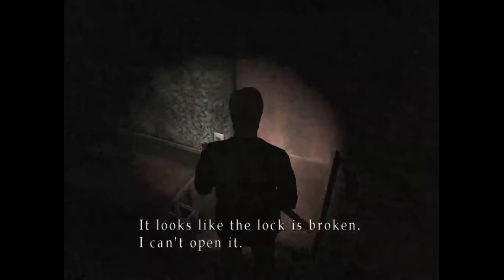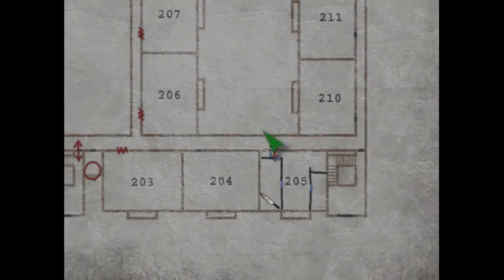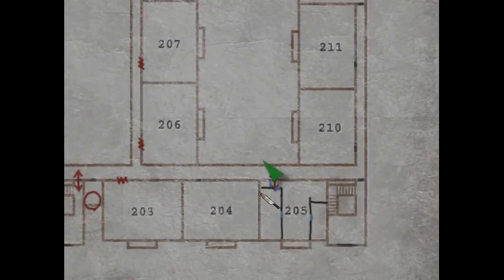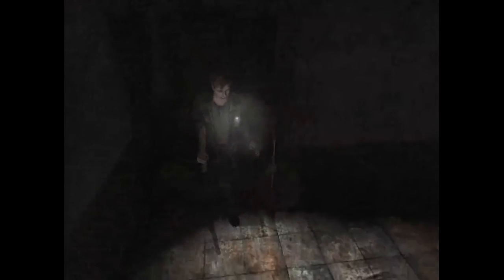Oh, that was quite creepy. Lock's broken. Let's go back to that. Well, I'm lost. Well, let's look at our map that we can now see. Yeah, let's turn this way. I haven't been this way yet. Oh, I hear a monster. Oh, look at those creepy monsters at the end of the hall. Oh, God.